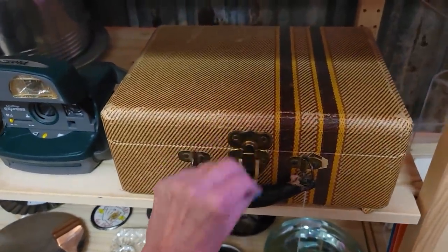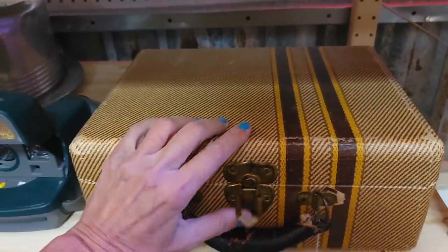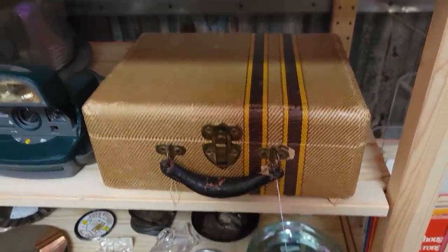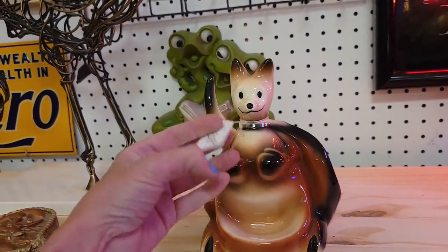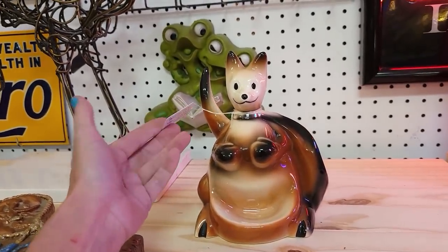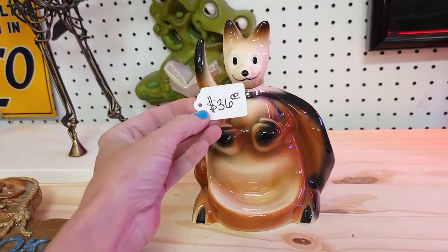Look at this little guy here. What's in here? Oh, you're just a little case. Kind of like you, little case. How much are you? 26. Okay, these are affectionately called the booby kangaroos because of his little boxing gloves, just the placement is a little off there. He's 36.